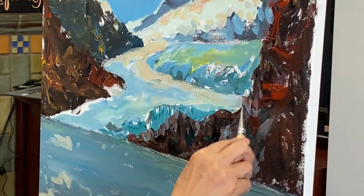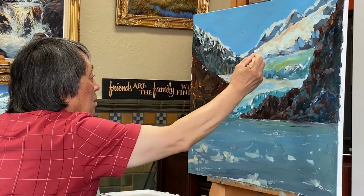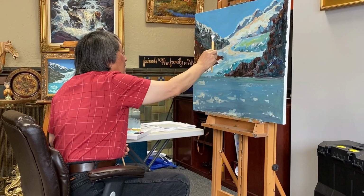Rich and diverse colors are used by Yen Sun to depict the middle ground forests and cliffs, which provides a strong contrast to the icy areas. He portrays the peaks with varying shades of whites, pinks, purples, and blues, capturing the sunlit glacial nature of the landscape.